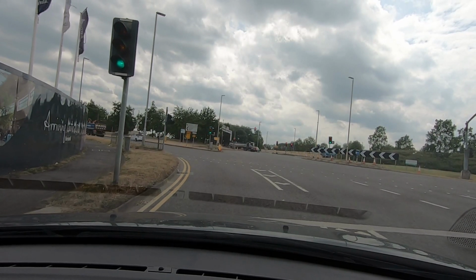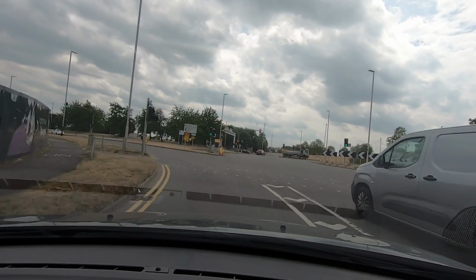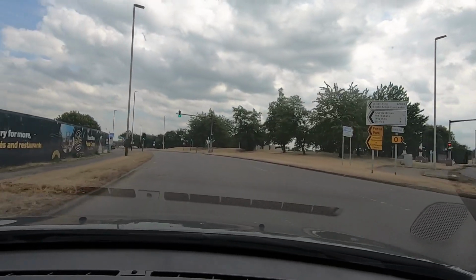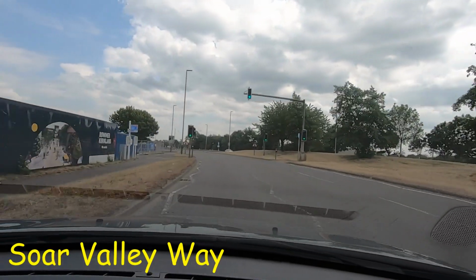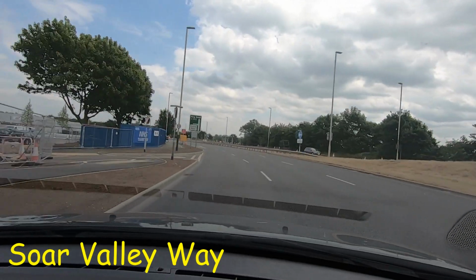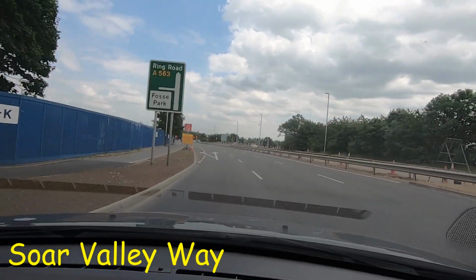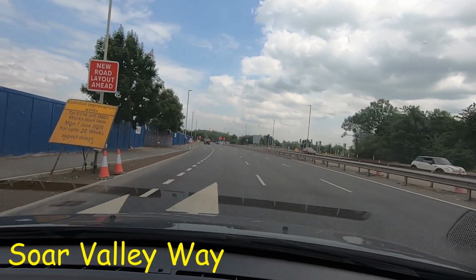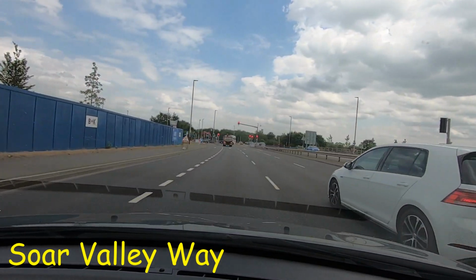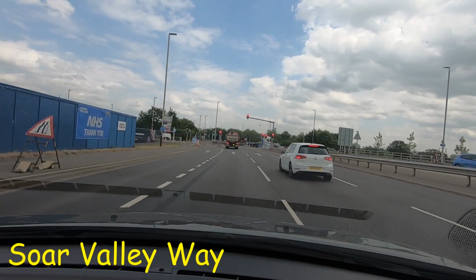Here we go, lights are on green, and we're turning left here into Soar Valley Way. Now a tip here, again, is just to stay in your lane, don't move over, don't move to the right or to the left, because what happens at these lights is it just puts you in the left lane anyway, and that's kind of where you want to be.